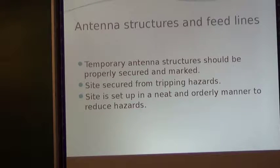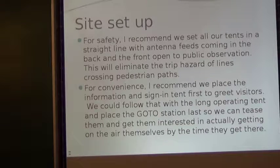Antenna structures and feed lines. Temporary antenna structures should be properly secured and marked. Site secured from tripping hazards. Site is set up in a neat and orderly manner to reduce hazards.